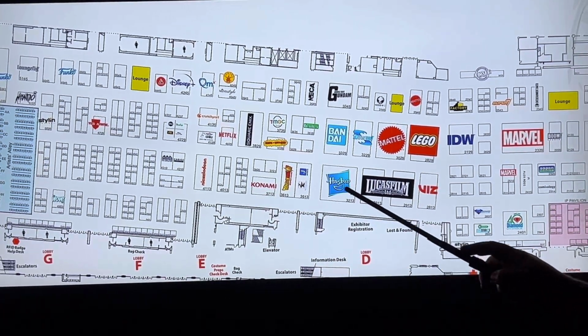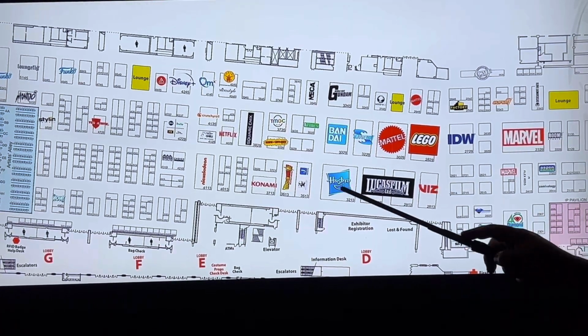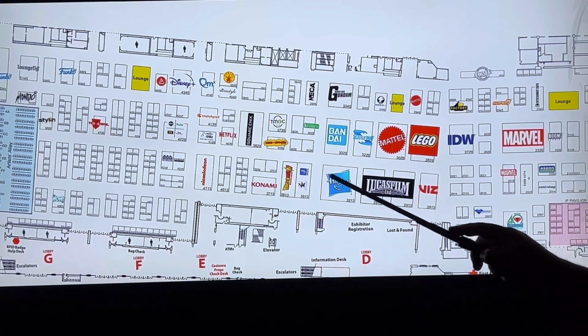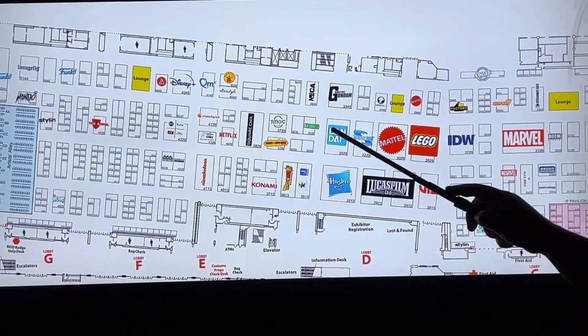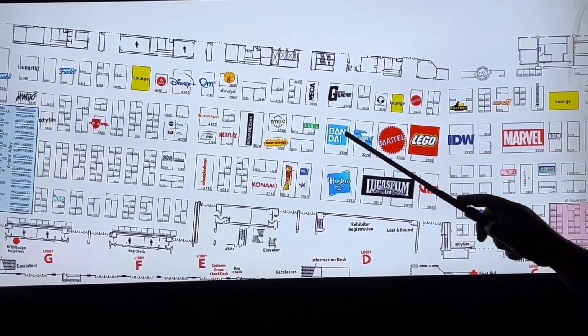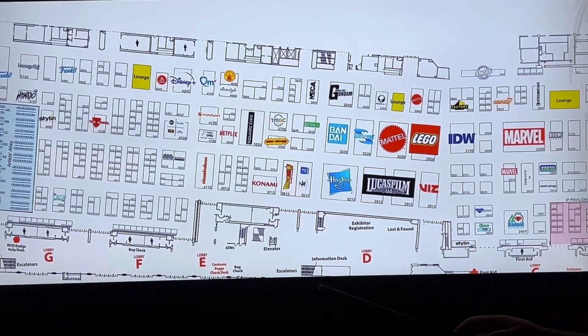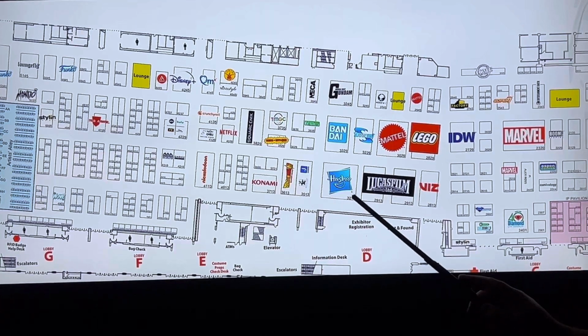Now coming back to Hasbro, big difference here. Normally you've got the two Hasbro booths, this being the display booth of upcoming product reveals, things like that. And then over here being the toy shop. Well, the toy shop is gone, and that's really disappointing. It's unfortunate, but it is what it is.